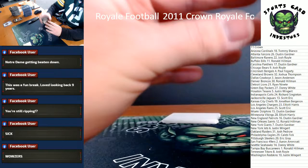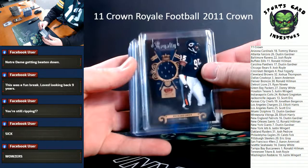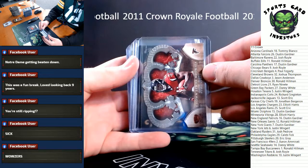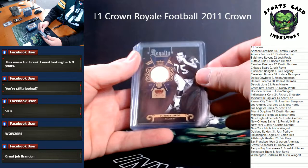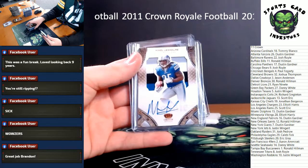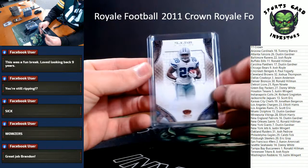All right. Richard Dent for the Bears. Eli Manning relic. Jonathan Baldwin for the Chiefs. Julio Jones, rookie insert. Von Miller, rookie jersey. Dual relic of David Harris for the Jets. Jeremy Kerley, rookie auto. Colin Kaepernick, rookie insert. Forrest Gregg for the Packers. Kyle Rudolph. Blaine Gabbert, patch. We got Mikel Leshoure for the Lions. Delone Carter for the Vikings. Felix Jones for the Cowboys.